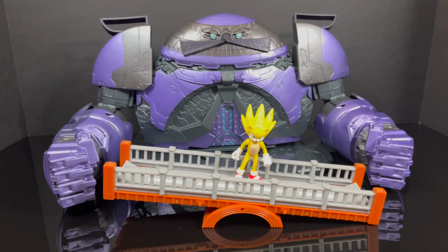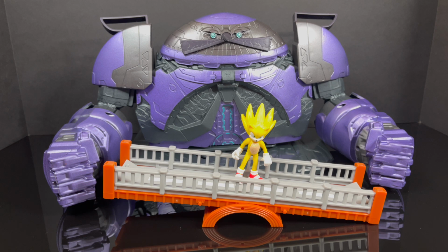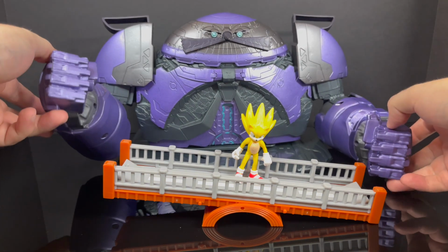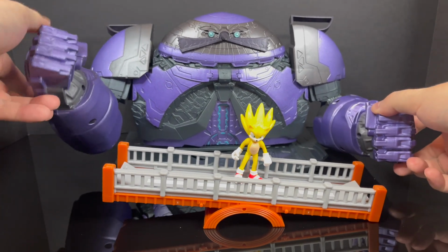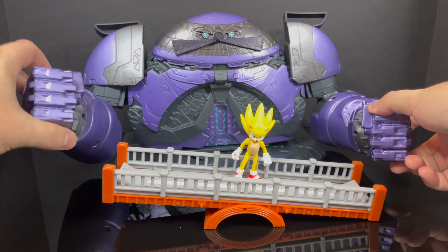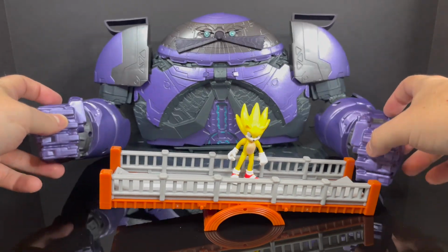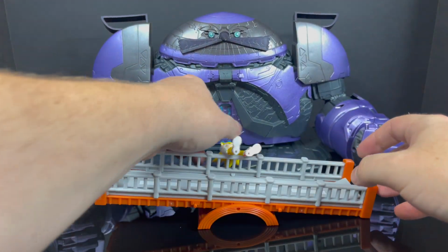So here's everything put together for this set, and I'll tell you first and foremost, if you're a kid, you're going to play with this for 5 minutes and then you don't get it anymore. It's, again, very minimalistic. You could kind of say it's a game, kind of. You see the arms, they move up and down, you got the big fists. If anything, as far as a collector is concerned, it's kind of a display.